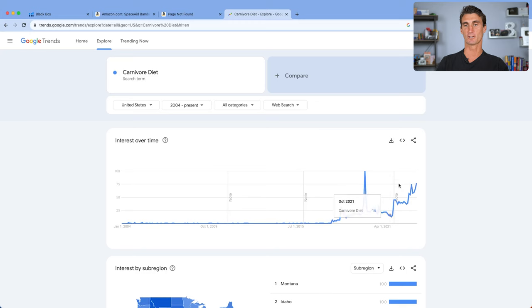Now, I'm not saying I support the carnivore diet for ethical reasons. That's a whole complicated topic, but it is helpful for people with autoimmune disease and some other different conditions. So this is something that's a little bit interesting. And you can use this tool, especially when you find product ideas, to test and see, is this a growing trend or a dying trend?